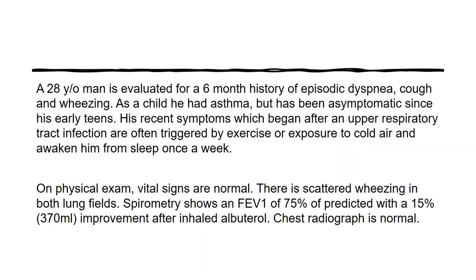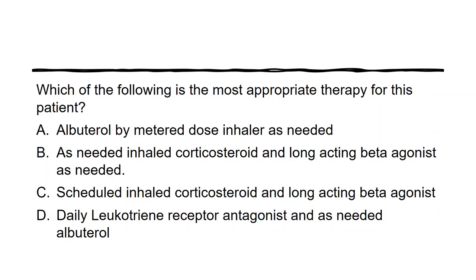A 28-year-old man is evaluated for a six-month history of episodic dyspnea, cough, and wheezing. As a child, he had asthma, but he has been asymptomatic since his early teens. His recent symptoms, which began after an upper respiratory tract infection, are often triggered by exercise or exposure to cold air and awake him from sleep once a week. On physical exam, vital signs are normal. There's scattered wheezing. Spirometry shows FEV1 of 75% predicted with 15% improvement after albuterol inhaler. Chest radiograph is normal. Which of the following is the most appropriate therapy for this patient?